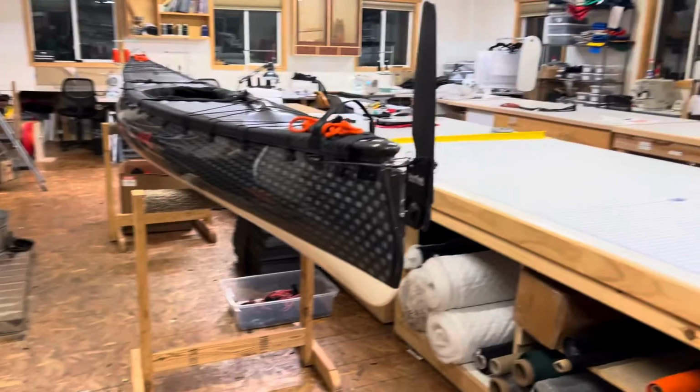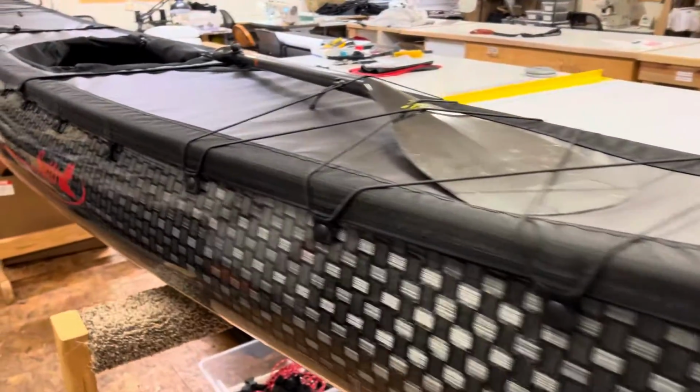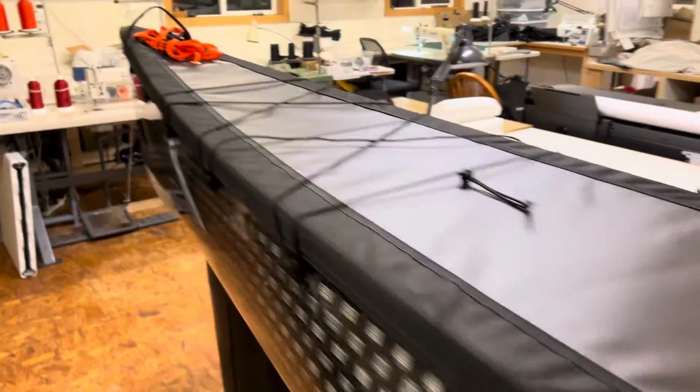So Cassandra is off at her curling league. She has a weekly curling league. The boys are in the house, happy, fed, playing video games, and I got to spend an hour or two in the shop working on my own boat, which is a relatively rare thing.